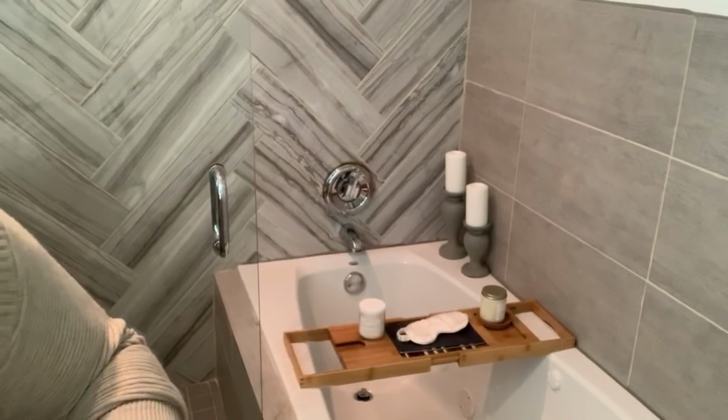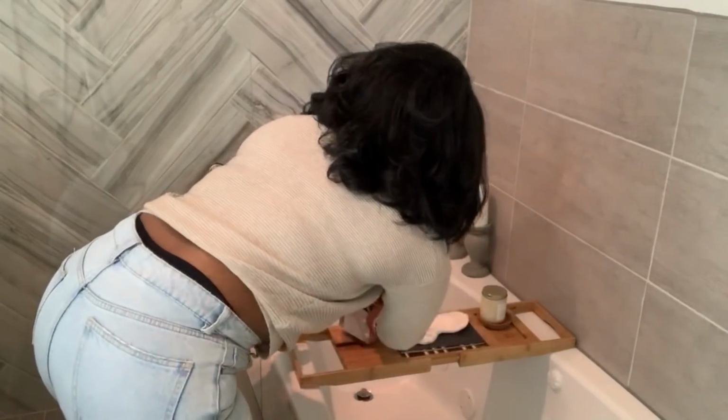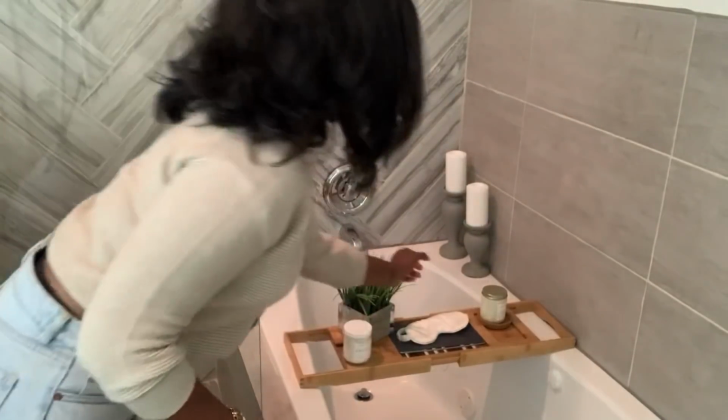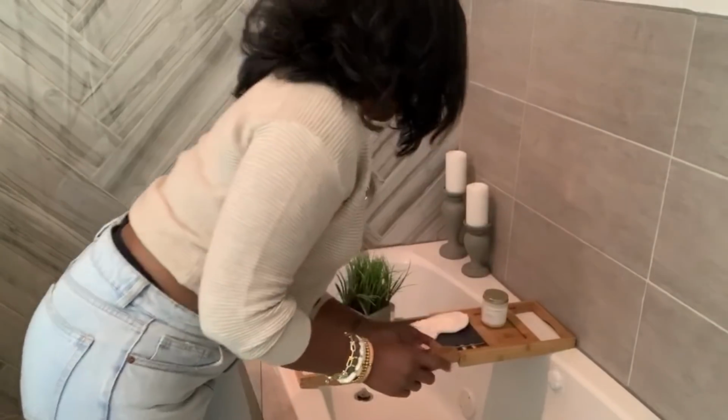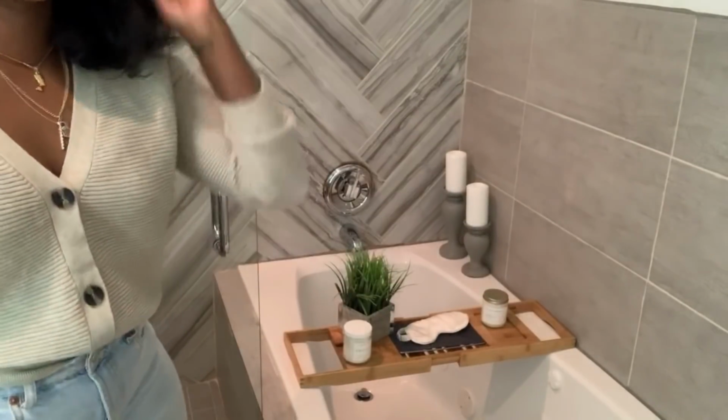Let's get a plant. Right, let's see. Put this here, that here. Is that cute? Give me this. It's a candle. It's cute, right? So I like it.